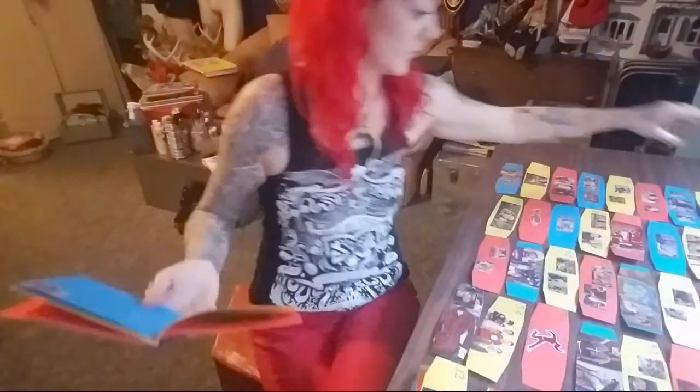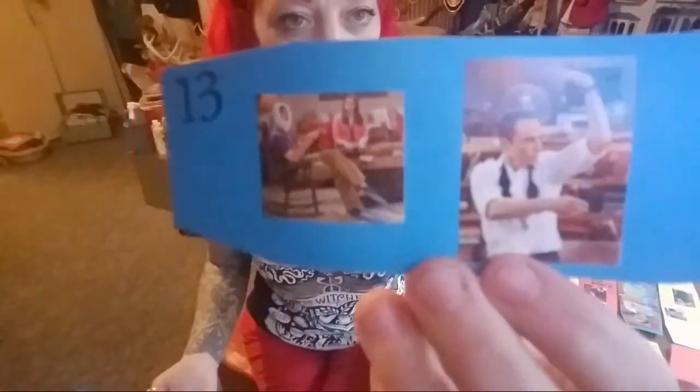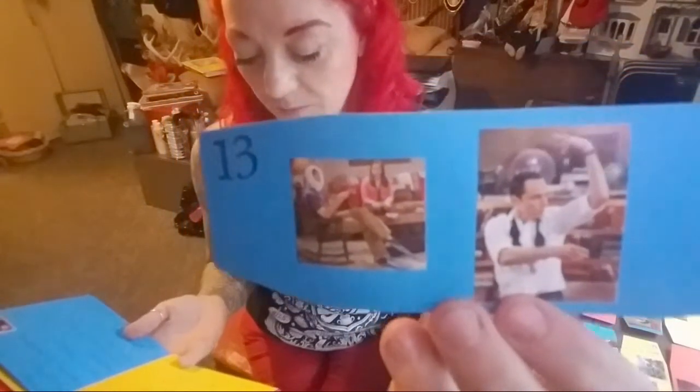Alright, card 12 is them at the goth bar, and I put imposters. So the word for that card is imposters. Card 13 is Sheldon just being a wackadoodle. One, he's got underwear on his head, and the other one he's dancing when he was drunk. And for this one, I put strange ways. Card 13 is strange ways.